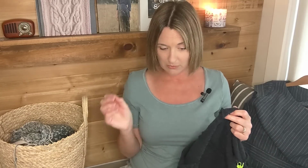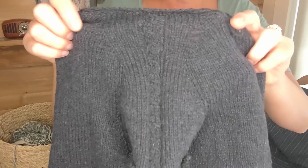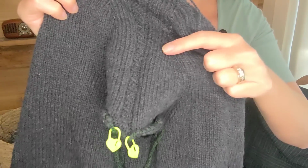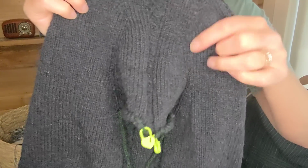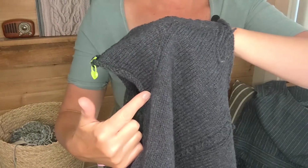And this pattern is worked seamlessly from the top down, and the yoke is shaped using a modified version of a contiguous set-in sleeve method. And it has this, I don't know if you can see this sleeve, but it has this beautiful faux seam that goes down the side, which will be the shoulder cap. And I just really like that detail. It makes it look structured in a way, but it's super simple to do.